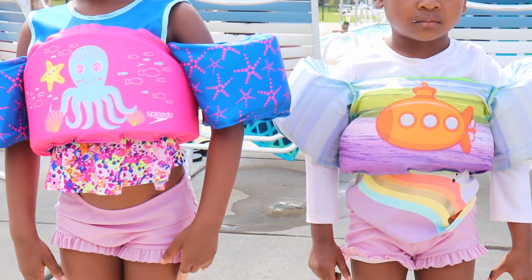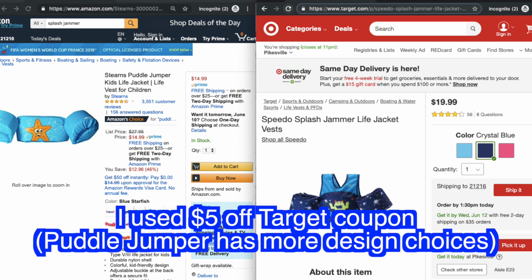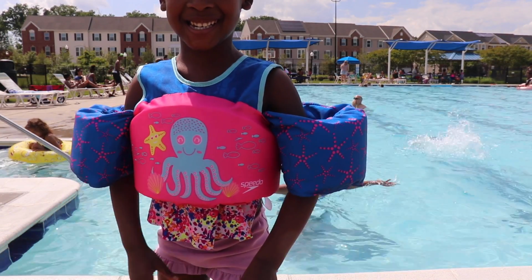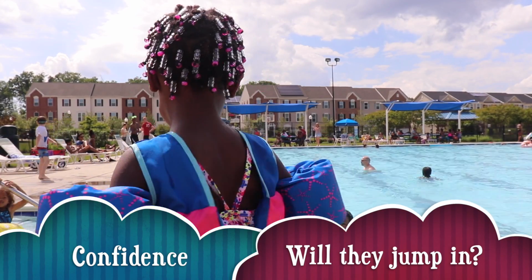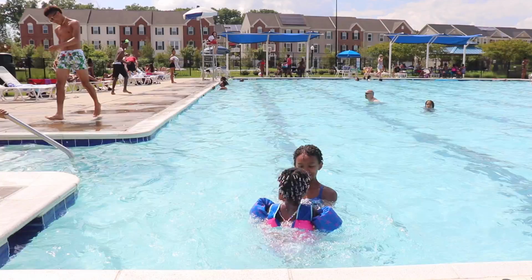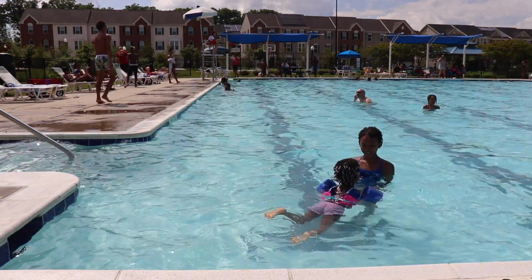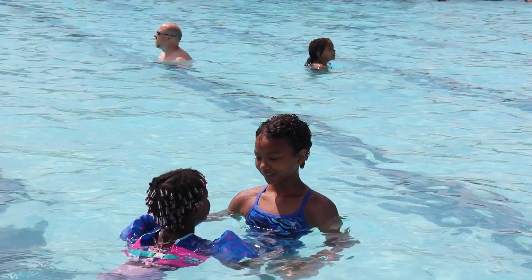These vests are both Coast Guard approved, they're made basically out of the same materials, they have some really cute and fun designs, and they're practically the same price. Now, there are 3 things that I kind of rated these on. The first is confidence. How safe does my child feel in the device? And the way I measured this is the jumpability test. So, if they could jump into the water and not get a bunch of water in their mouth and up their nose, then I know that they feel confident enough in the vest.